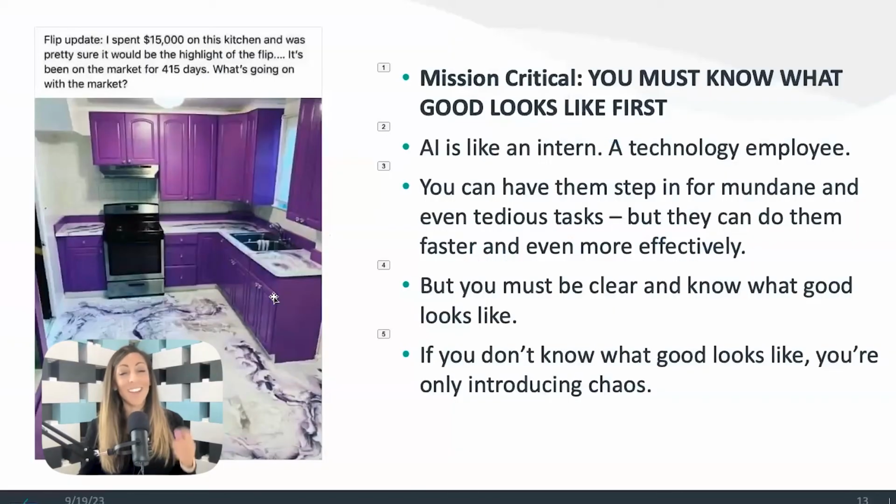So this is my favorite picture. I went and Googled, show me a really bad remodel job. Before we jump into AI and use it to help assist our tasks, we actually have to know what good looks like. There's a Facebook page called, I think, Feedback on Flip or something like that.